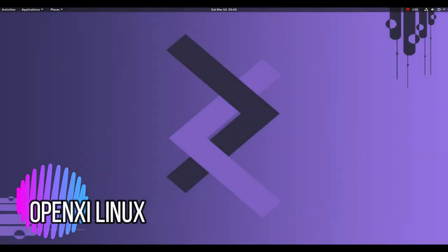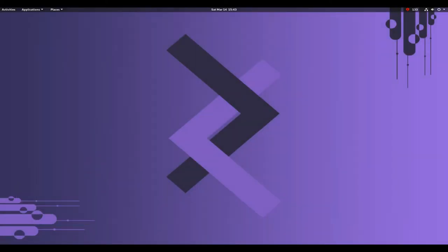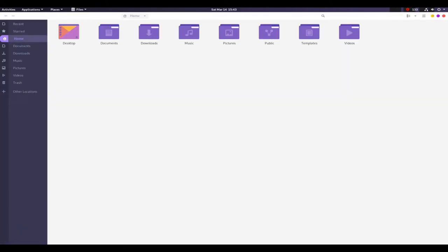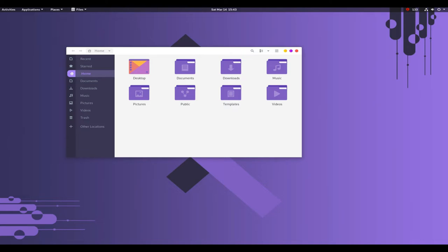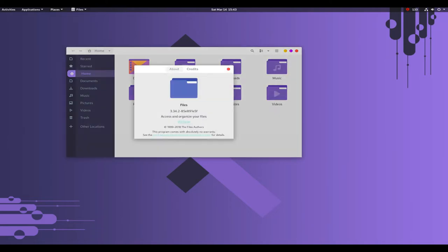Openxi is a free, open-source, user-friendly Linux distro and a perfect replacement for Windows and Mac OS with the GNOME desktop environment. Openxi Linux makes Arch Linux accessible by providing easy-to-install ISO images. Arch Linux installation is made simple and pain-free, and gives you a polished GNOME desktop environment with all essential software preloaded in our ISO.